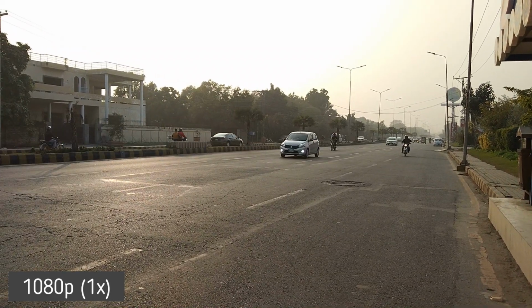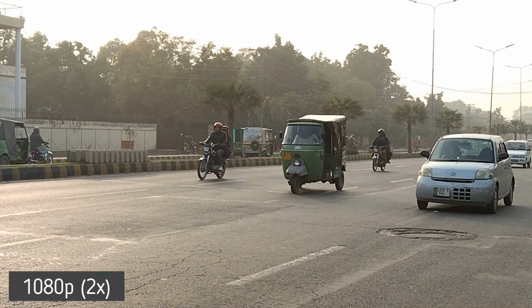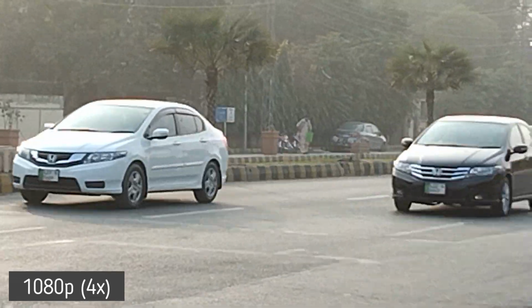And here is the video result from the rear camera. Like the front camera, it is also limited to 1080p resolution. You can go up to 4x zoom only. As you can see, the zooming isn't very promising at 4x, but the 1x result is quite reasonable.